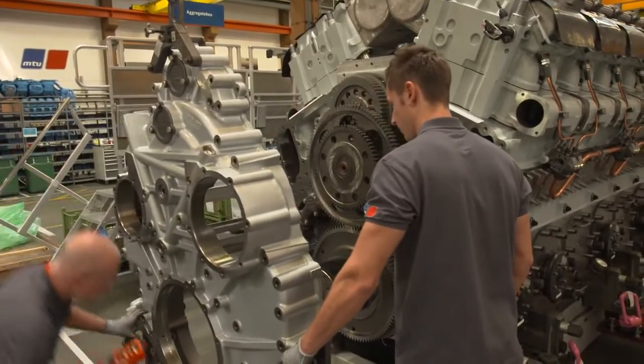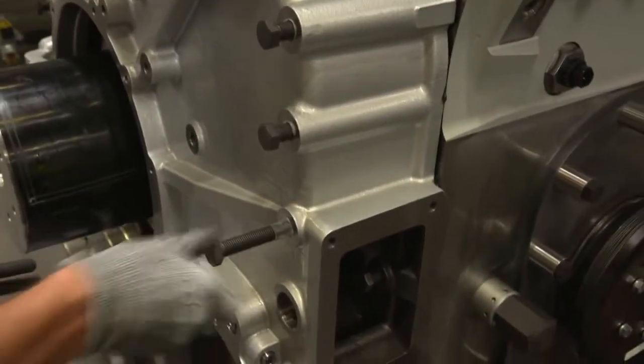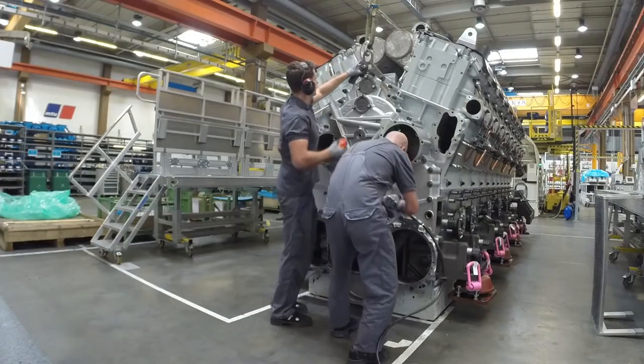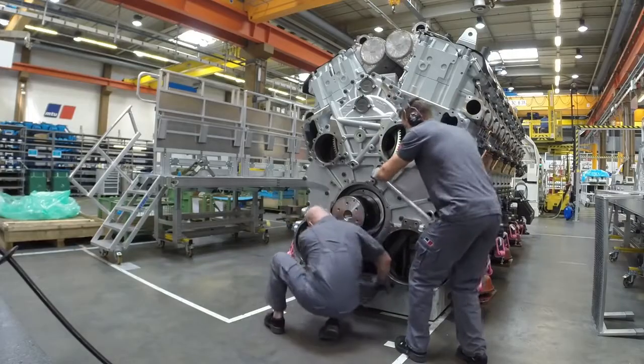Weighing 200 kilograms, the cover is now attached. It is secured with dozens of bolts. In the years ahead, the gear train will not be opened again. Depending on its application, the mega diesel engine will have a service life of up to 35 years. Only then will maintenance be required.